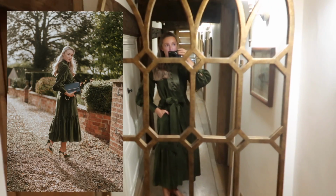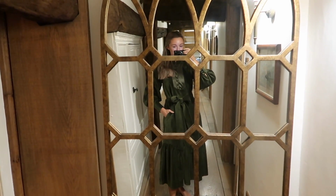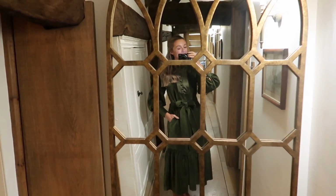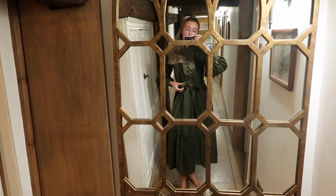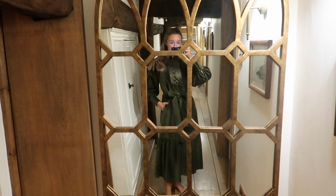If I have got any of the edits back already, I'll pop some photos up on the screen here. We got some lovely festive video clips as well. Let's just say we are starting to plan Vlogmas. So we're just getting a little bit of teaser content, but yeah, it's just this absolutely gorgeous green velvet dress with a beautiful bow, silk kind of bib detail. It's absolutely stunning. I might wear this tomorrow.